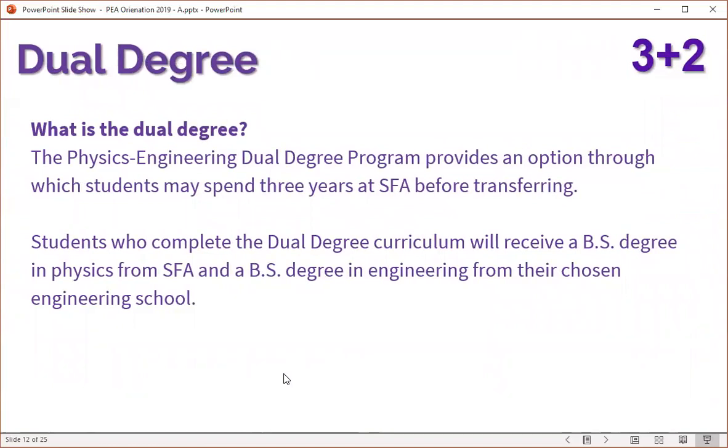We've had another program since the 1980s, which is the 3-2 program. And there you get 2 degrees in 5 years. You spend 3 years at Stephen F. Austin, say 2 years at Texas A&M or another engineering school, and you get a physics degree from SFA and an engineering degree from that school. Once you, say, transfer courses from SFA to the engineering school and vice versa.